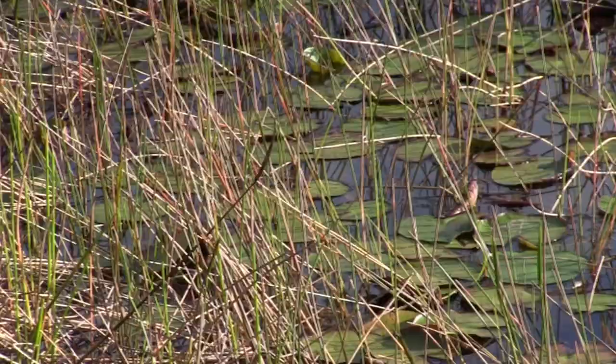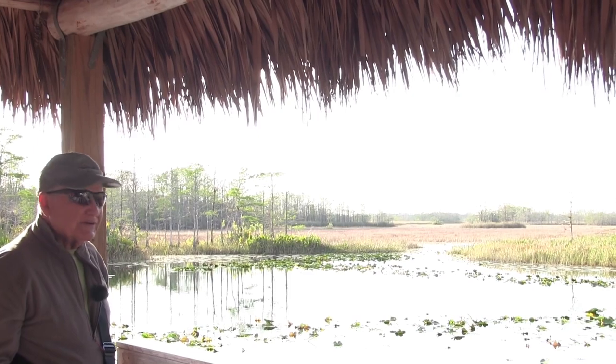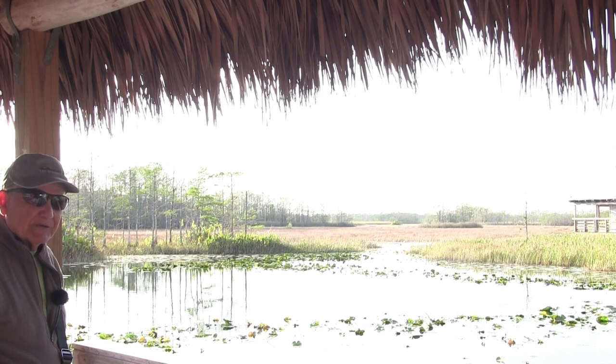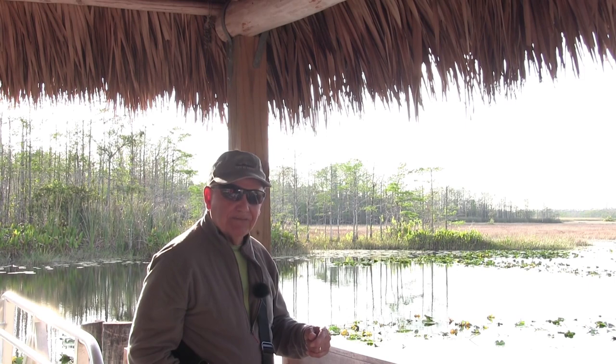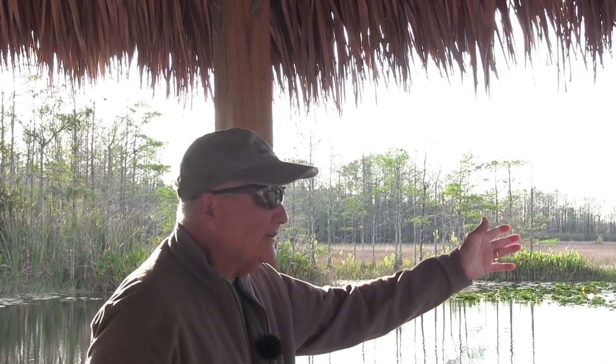I don't know whether the camera can catch all the water lilies. They're very interesting. Two years ago, I took a macro of a blooming flower on the water lily and was fortunate to win first prize in the contest that they have here annually. I'll show you a picture of that later on today. Right now, if I don't see anything, I usually start to move over towards the center and around the boardwalk. So let's take a little walk.